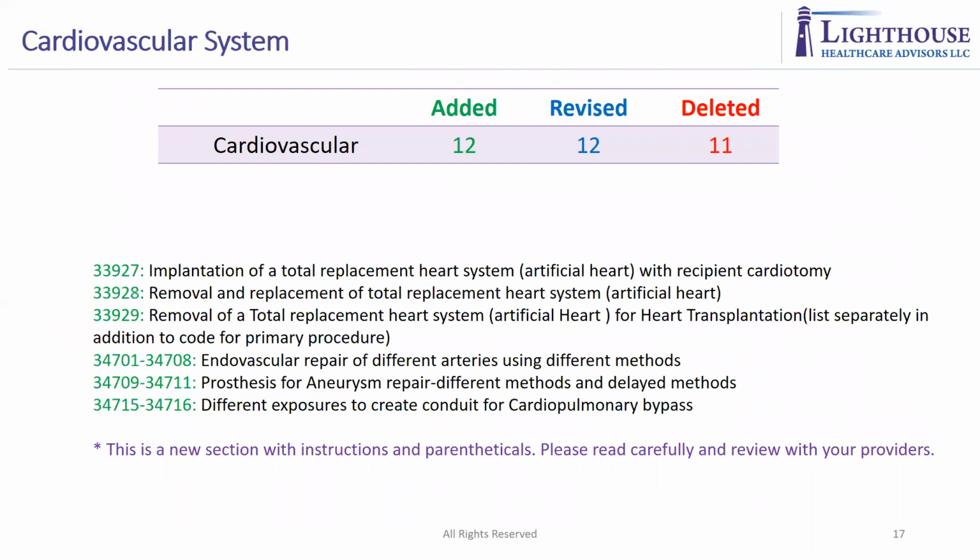Cardiovascular had quite a few additions. They had 12 additions. It's quite a lot to be able to go over in a half an hour. So if you're into cardiovascular surgery, you want to make sure that you check your CPT book, review all the new codes. There's a whole new section of instructions and parentheticals, so you want to make sure you please read them carefully and review them with your provider so that they're using the appropriate codes.